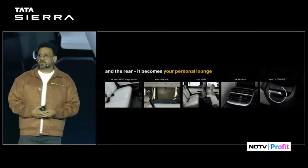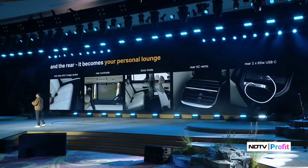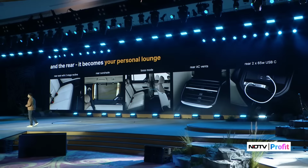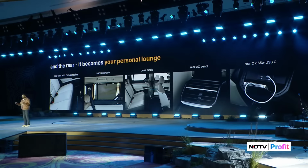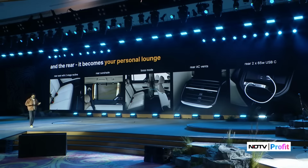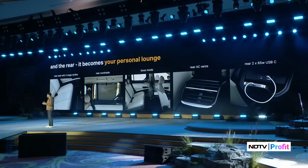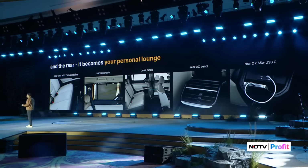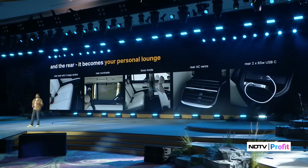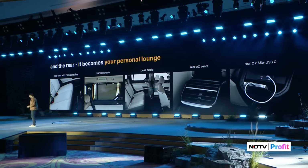At the rear, the OG Sierra was known for a sofa-like rear seat. Again, this is a kind of nod to the OG Sierra. And it's also a nod to the living room couch. It's really, really comfortable. The rear seat has a 2-stage recline function. The blinds, which are available, provide the privacy and the protection against sun. Boss mode allows you to really stretch your legs easily. Rear AC vents and 2 high-power fast chargers allow you to always stay powered, whether it's your phone or your computer.